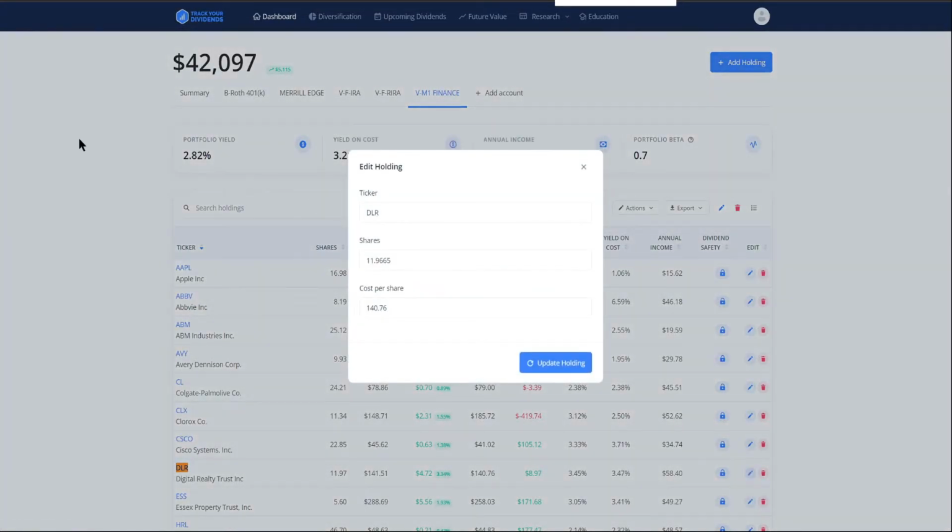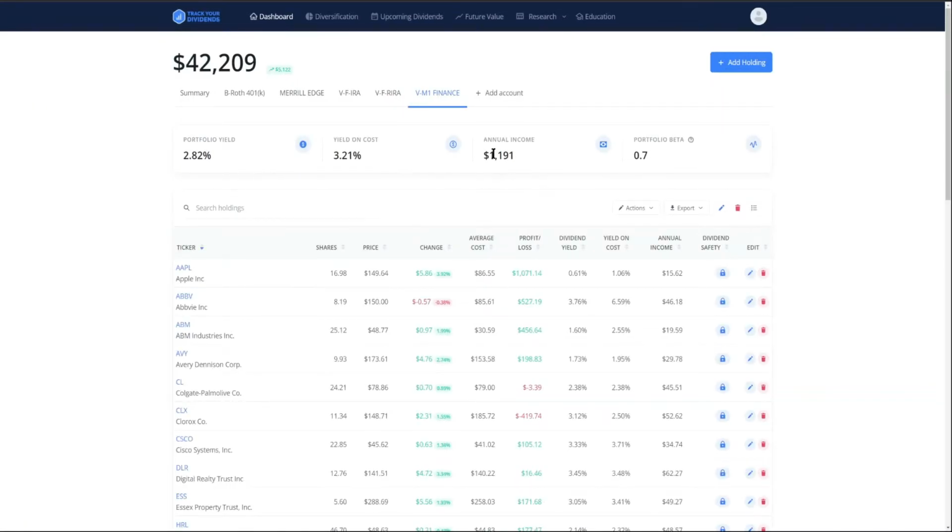So starting over at DLR, let's go ahead and update DLR. We didn't get a lot more shares, right? We had 11.96. We're now at 12.761. And our cost per share went from 140.76 to now 140.22. So we did reduce our cost basis on DLR. And I didn't see what our annual income was prior to this, but I'm sure you guys will have the ability to go back and see as I've updated it. I'll probably put that in a comment, the before and then once we've updated it, the after.